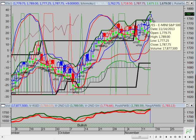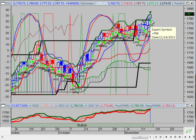So for Friday, normally we have what I refer to as Take Back Friday, where the market, if it's been up all week, will give back some gains due to profit taking ahead of the weekend. It's not always the case. You can have massive movements on a Friday, up or down.